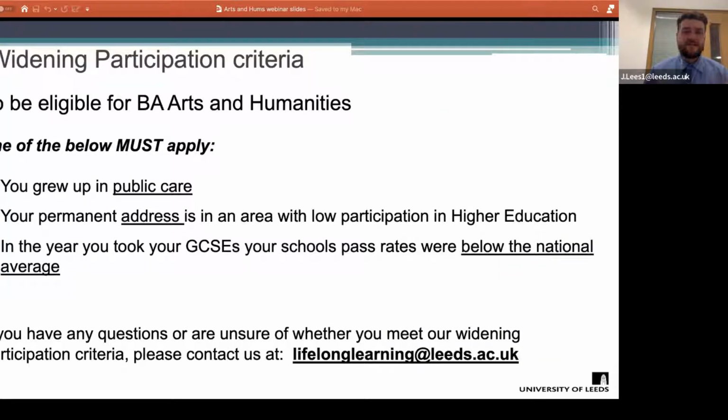And just to very briefly mention as well, I spoke a bit about our academic entry requirements, but we also have a widening participation entry criteria as well for our Arts and Humanities course. So as well as meeting our entry requirements for the grades, we also ask that you meet one of the following. You either grew up in public care, your permanent address is in an area with low participation in higher education, or in the year you took your GCSEs, your school rates were below the national average. So not your own, but the actual school you went to is below the national average.